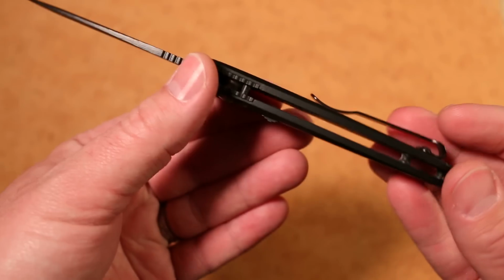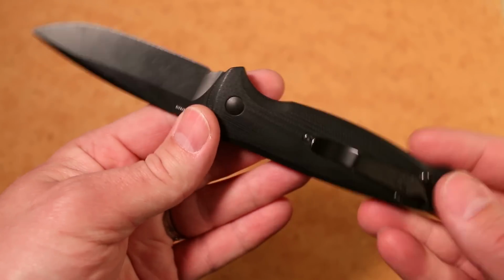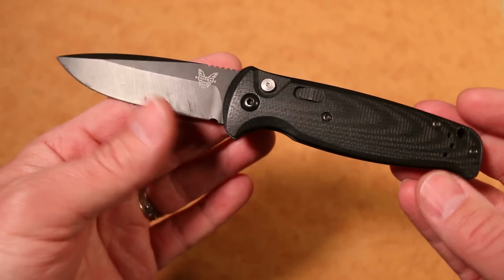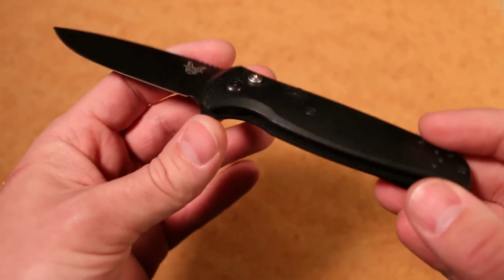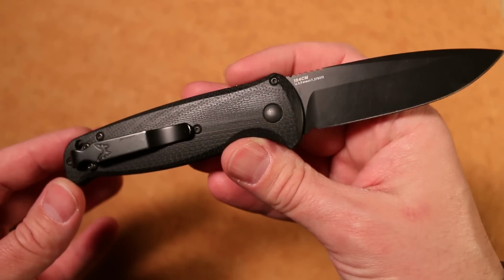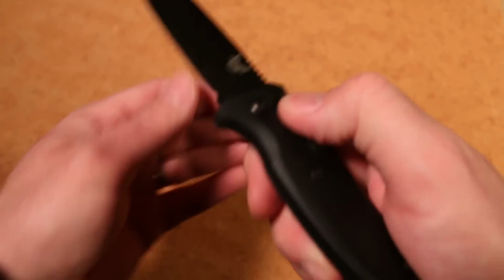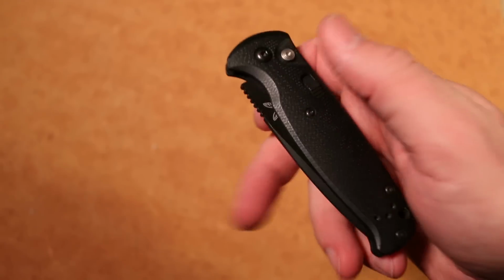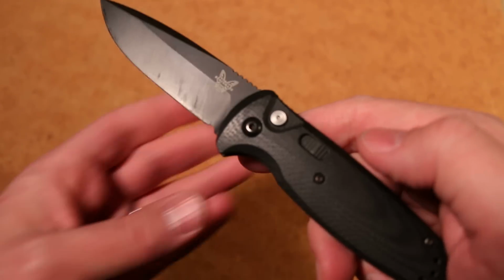I love the weight, I love the size. The cost is fairly high at over $200, but gosh, sometimes the cost doesn't matter and you just want that dang sexy knife, and that's what this was to me. So I paid full price for it and do not regret it in the slightest. I just love this beautiful auto knife.